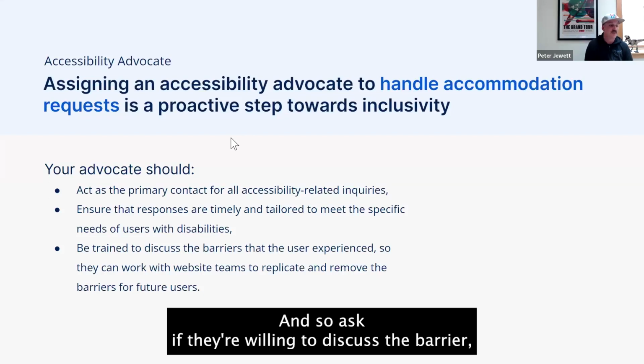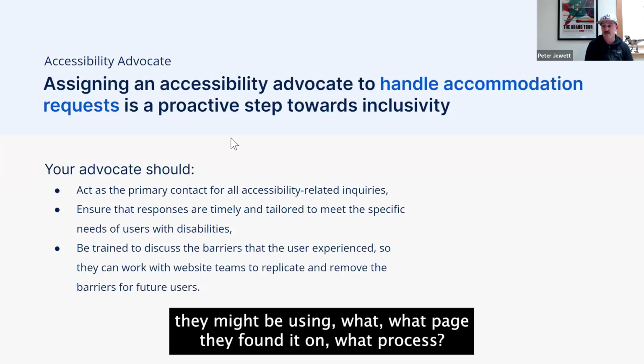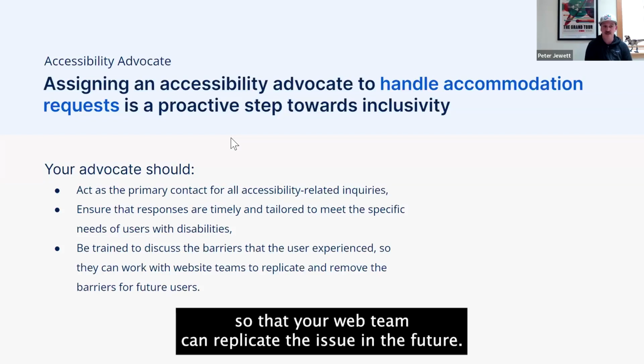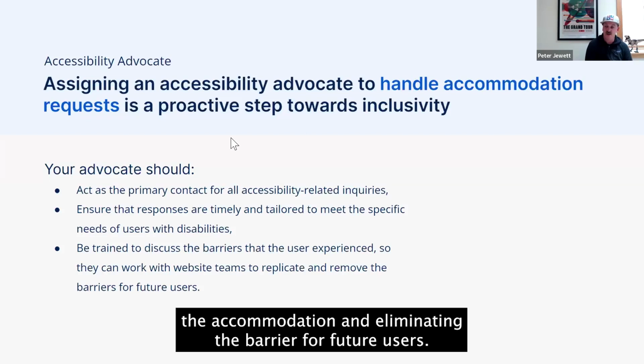And so ask if they're willing to discuss the barrier, and then you can get into things like what assistive technology they might be using, what page they found it on, what process on that page they were running into issues with. And you want to try to get as much detail as possible so that your web team can replicate the issue in the future, and so that you can show them that you're providing the accommodation and that you're eliminating the barrier for future users.